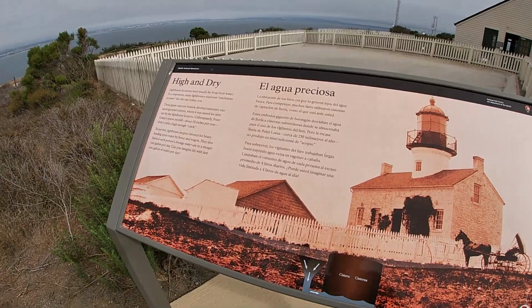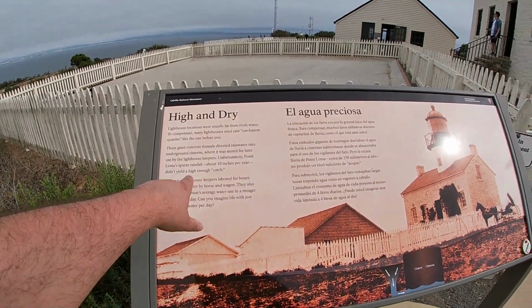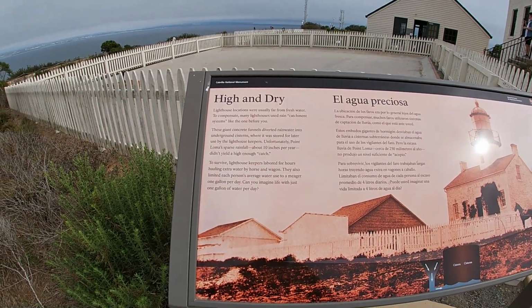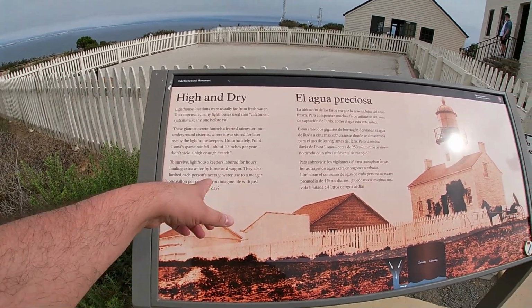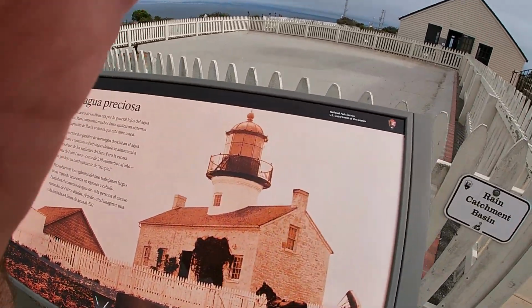So on this sign right here, it's talking about this rain catch area. It's called a catchment system. It says they built it. Unfortunately, they only got about 10 inches of rain per year, so it never yielded enough catch. So they still had to survive by hauling extra water by horse and wagon. So they built this and it never really did what it was supposed to do.